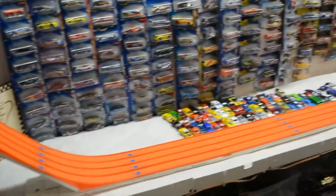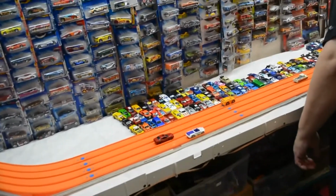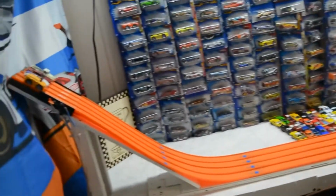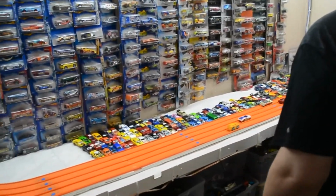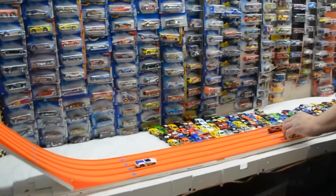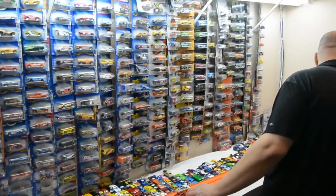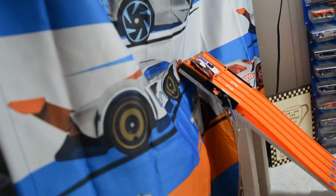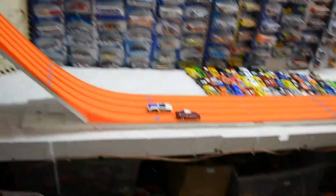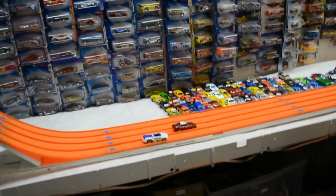Go. And lane 1. The Dodge Sidewinder taking that lead back. Ready, set, go. And side-by-side race all the way down. Lane 3. The Dodge Challenger taking the win there, but did not lower the time. All right. Ready, set, go. And Charger taking the first win. Ready, set, go. And Sidewinder taking that away from him, 1.217.